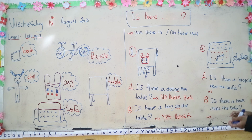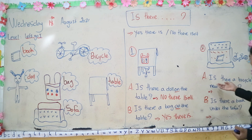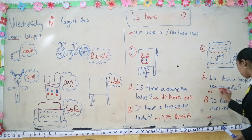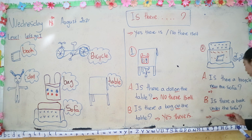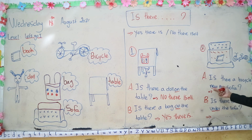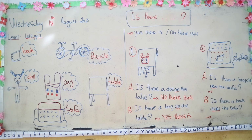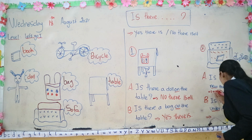For number two, A and B are the same, right? In this question: is there a bicycle near the sofa? Near. Under. On. You can write in Khmer or translate in Khmer. Near, under, on. So easy, right? Is there a bicycle near the sofa? You see the bicycle is near the sofa, right? Yes, so we answer yes, there is.